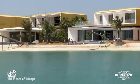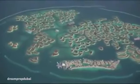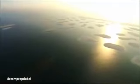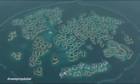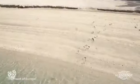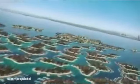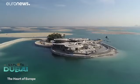The World, another Nakheel project, kicked off in 2003 and consists of 300 small islands constructed into a world map. Another victim of the 2008 financial crisis, the World's progress halted. By 2013, only Greenland and Lebanon had been developed. Unfortunately, the World Island is sinking. Despite this erosion issue, developer Kleindienst Group is hoping to revive the World in a big way with the launch of the Heart of Europe by 2020.